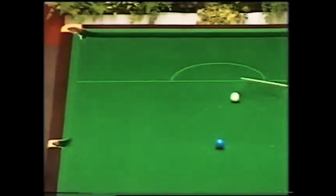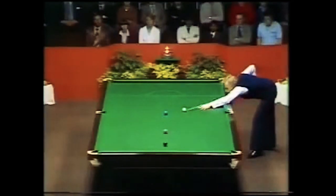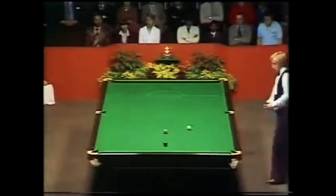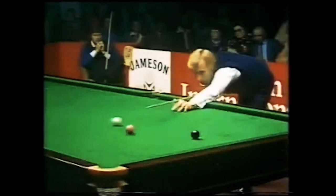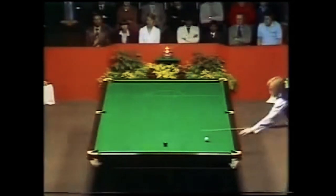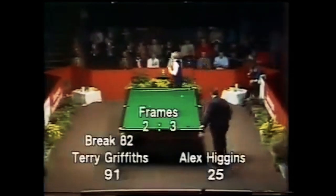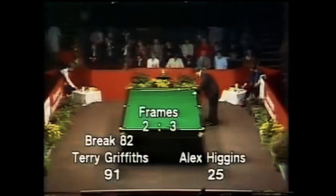Sixty-four. 75. Bit of a crisis in the middle of the break, but otherwise very smooth indeed. An 82 clearance by Terry Griffiths. He pulls up to one frame behind at 2-3.